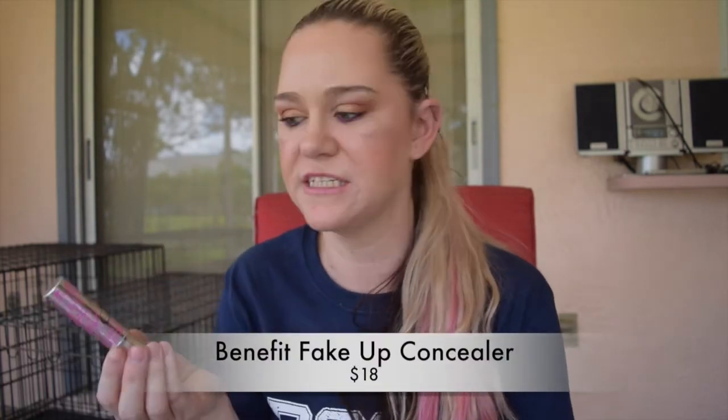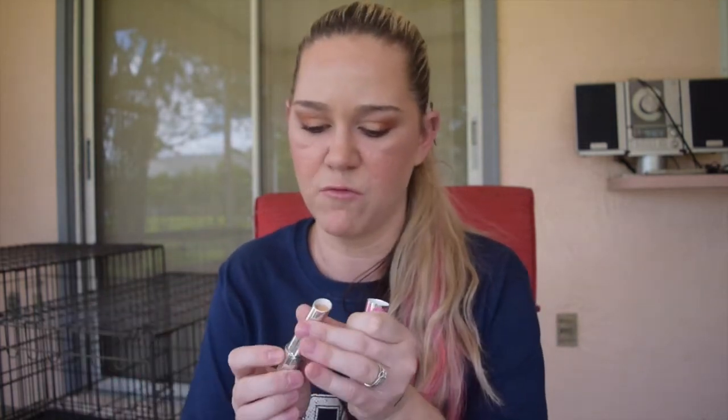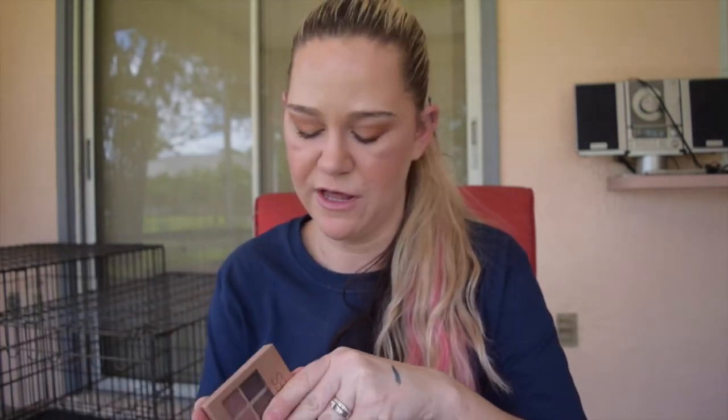This is the Benefit Fake Up Concealer. I was going to put this in a project that I'm doing, my Hidden Gems Project Pan that I'm starting with Melanie, or Lilac for Makeup on Instagram, but this smells like rancid paint. It's just really bad. So I'm not going to apply this to my face. I'm going to go ahead and declutter this. It's getting out of my collection one way or another.